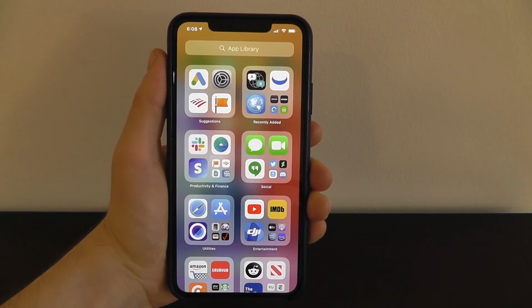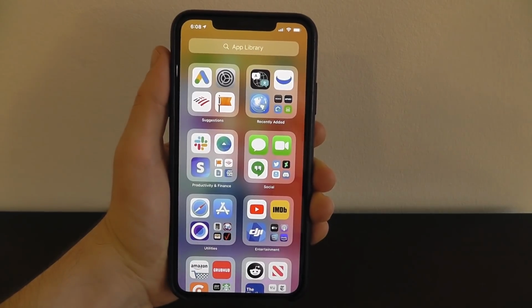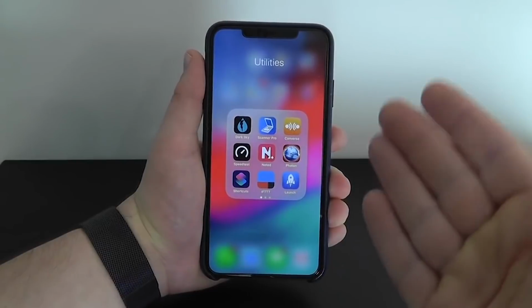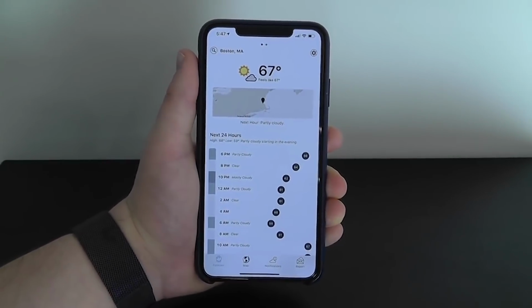Today we're going to be showing you the best apps for iOS 14. Let's get started. So first we're going to be showing you the best utilities apps that you need to get for your iPhone.